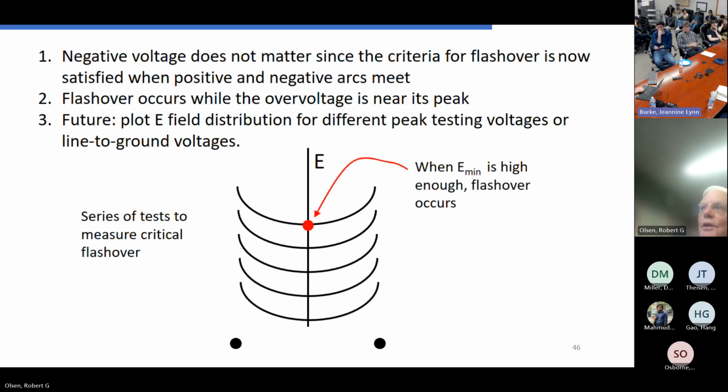All right, so basically what you end up doing when you do tests on this is you have two conductors. You start with a certain voltage, all right? You get up to that voltage, nothing happens. You do another voltage, the distribution is the same, but higher electric field. And finally, when you get to some threshold, then flashover occurs. That's the fundamental, simple idea that comes out of this.